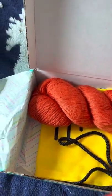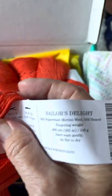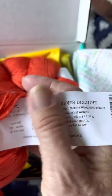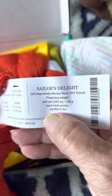Vidalana. Sailor's Delight. Superwash Merino. Fingerling weight, 400 yards. And I got two skeins. Oh, how cool. And a knit crate bag.